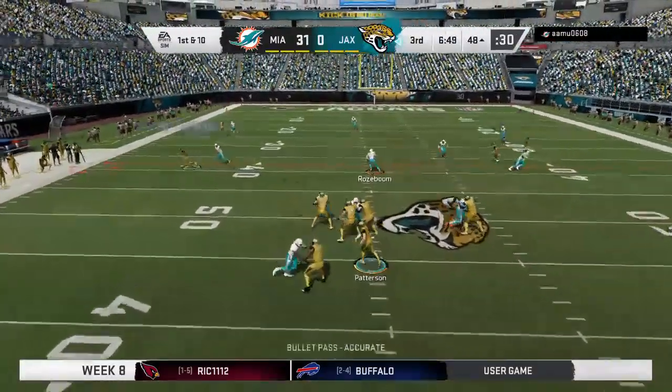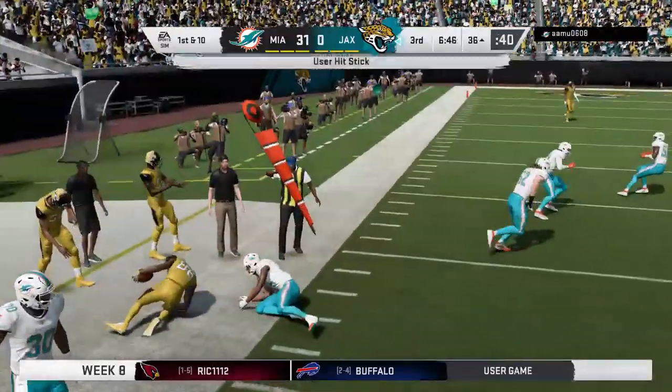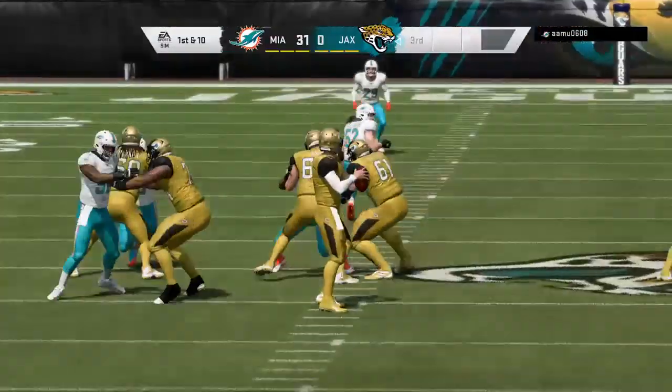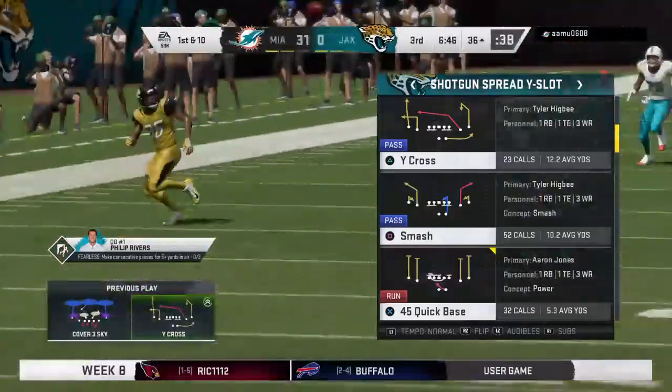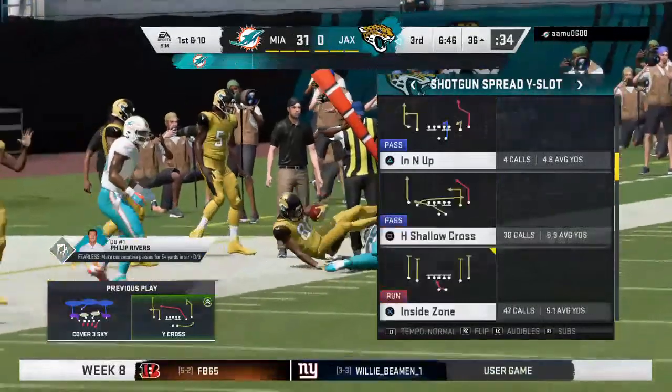But to me, there's really no loss here because you've shown confidence in him. Kicking it from a long distance, that'll pay dividends. And the miss, you can shake that one off. He wasn't likely to make it in the first place. The Jags picking up the first down there, a gain of 12.